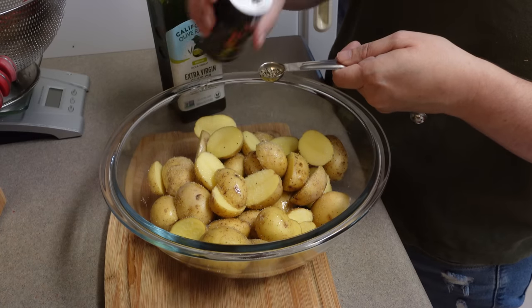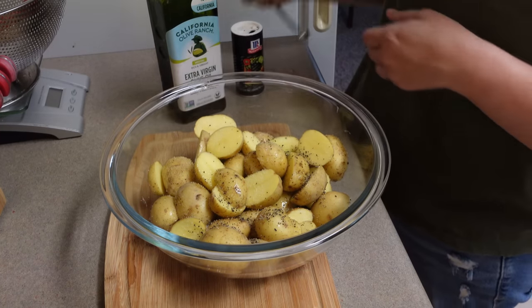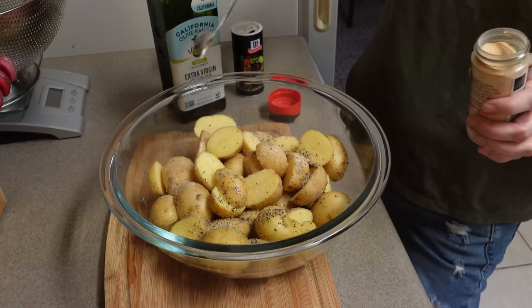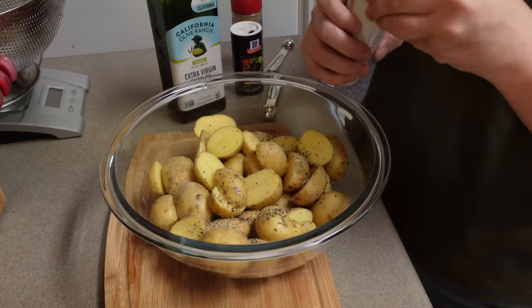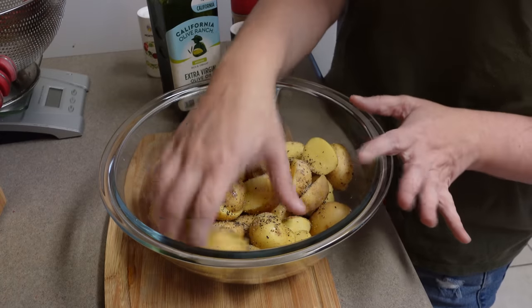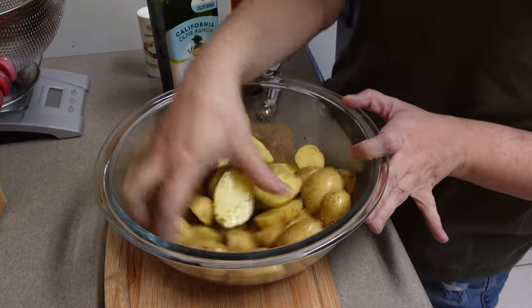About 1/4 teaspoon of black pepper, and about 1/2 teaspoon of garlic powder. If I had Italian seasoning, I would add that, but I don't. And then I'm just gonna do a little dash more salt. And then I'm just gonna use my hands to mix this up because I feel like that works the best. You can really get it mixed up well.